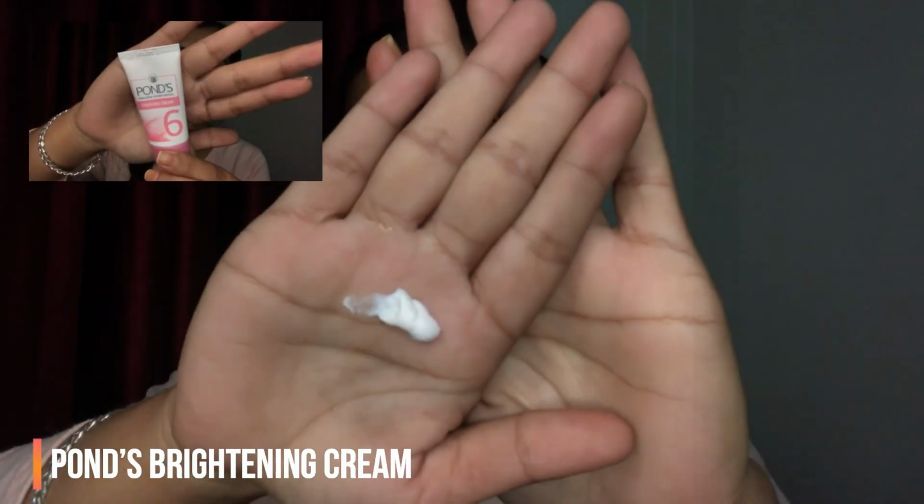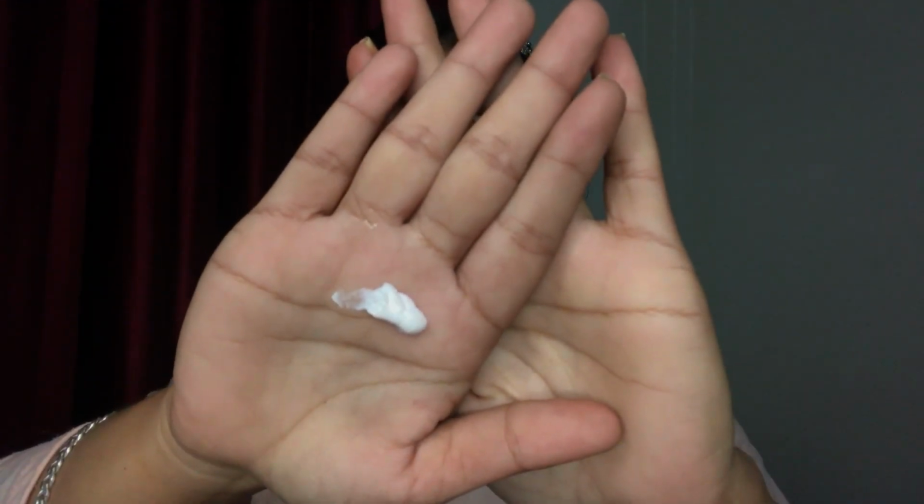Now the sixth and last step has this Pond's brightening cream, and you just need to apply it with the tip of your fingers on your face gently.